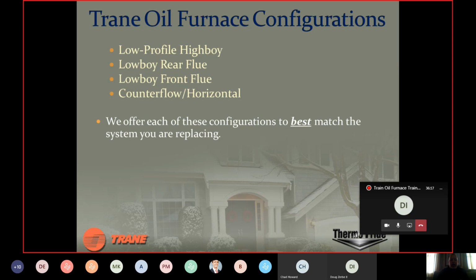For the most part, you're going to offer the configuration that best matches the system that you're replacing. There will be some exceptions. When we talk about direct vent applications, you'll see that we can only direct vent our low profile high boy furnaces. So that might be a situation where you're removing a low boy oil furnace to replace it with a low profile high boy simply because it can be direct vented.